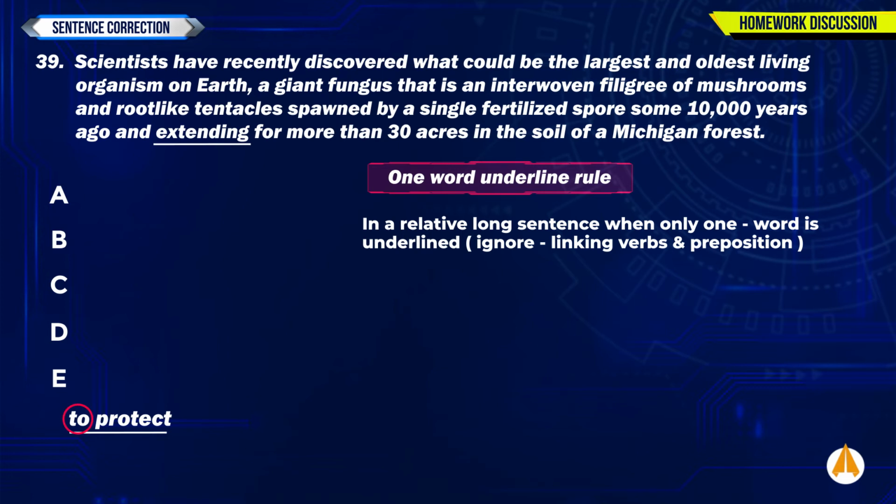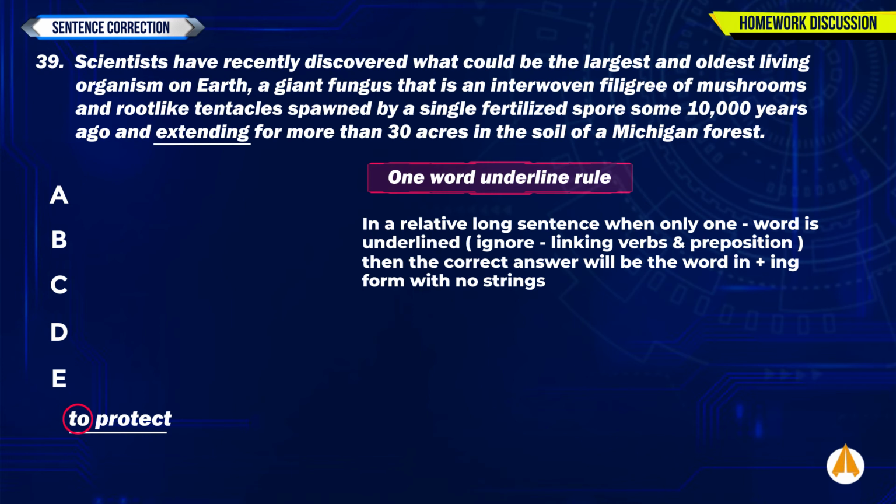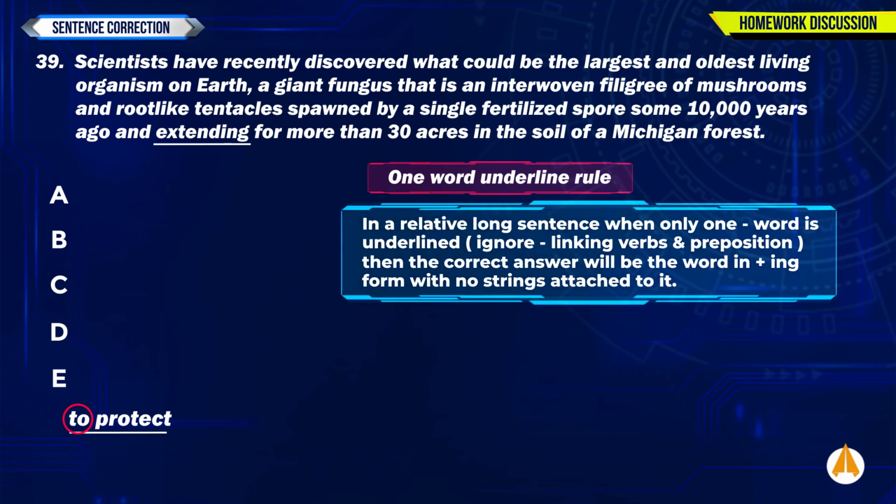When only one word is underlined, which means ignoring linking verbs and prepositions there, then the correct answer will be the word in ing form with no strings attached to it. Suppose I've got two answer choices here, let's say B and C. Answer choice B is saying protecting, and answer choice C is saying, let's say, was protecting. So which one is the correct answer here? Protecting, right? Because we don't want anything attached to it. So C would be wrong, B would be the correct answer.